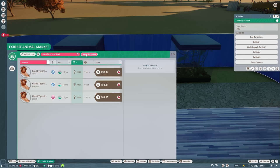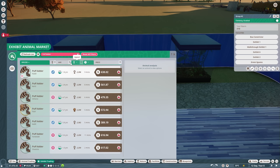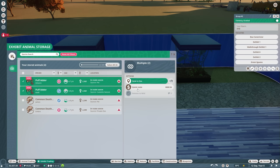And then the other animal we're going to get is the puff adder. And we're going to have this sorted for the best appeal one. We're going to get these two, and we're going to put them in the other exhibit we have here, exhibit two.